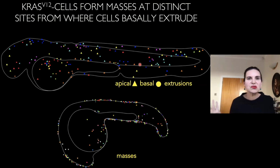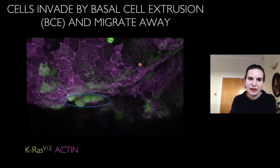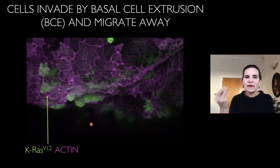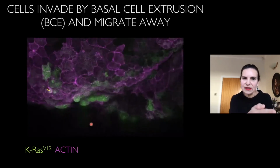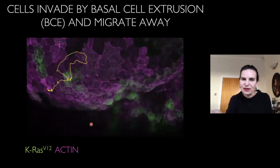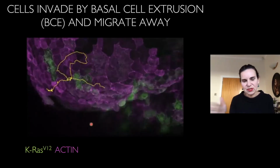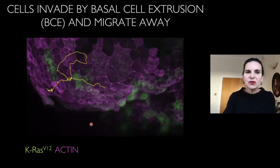And this just shows you a good example of this whole thing happening. So here you can see just a small mass forming that's circled. But if you look right here, you can see a cell that's about to invade by this extrusion. And what you'll notice is a sort of explosion event, and then the cell gets released underneath the epidermis. So there's an explosion, and now the cell, I've tracked it, is migrating throughout the whole embryo through the duration that we filmed, and potentially longer because these cells seem to stick around.